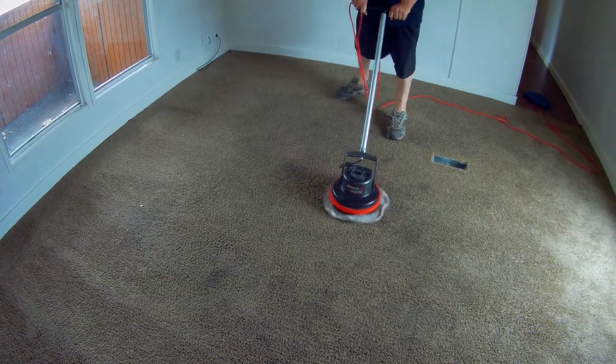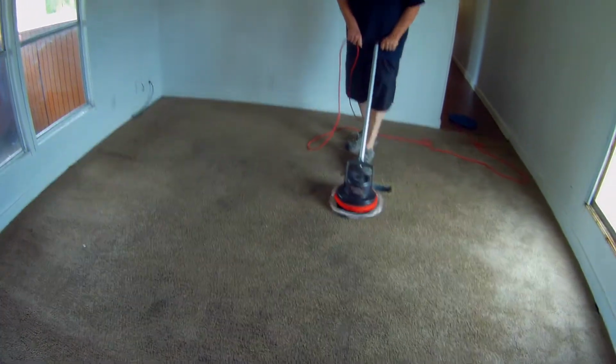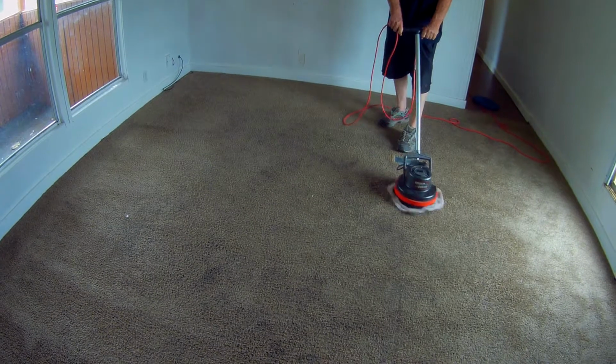About half this carpet, the color is not even on the carpet no more. It's completely grayed out and ruined. Yeah.